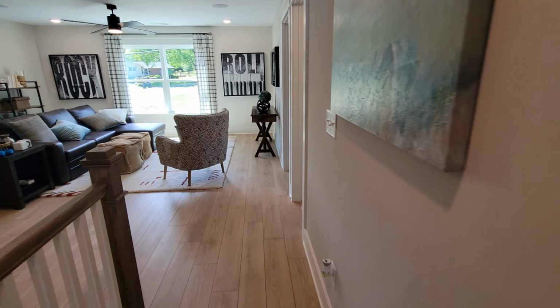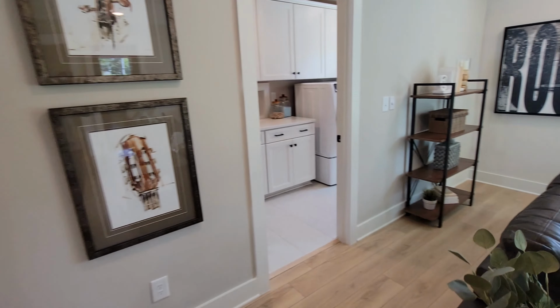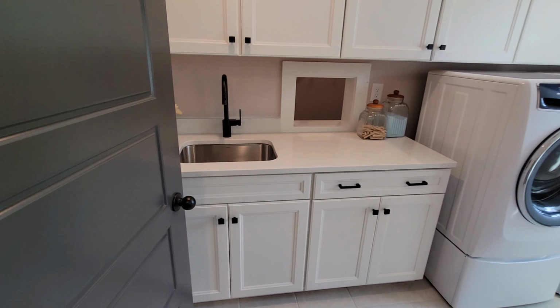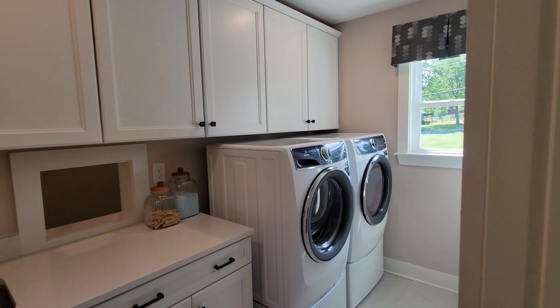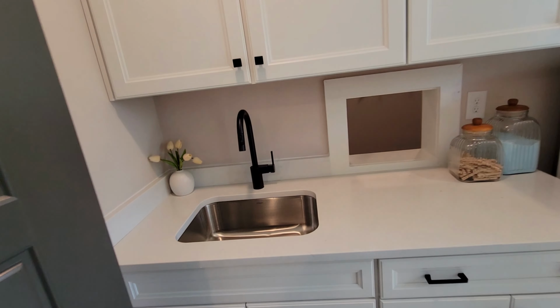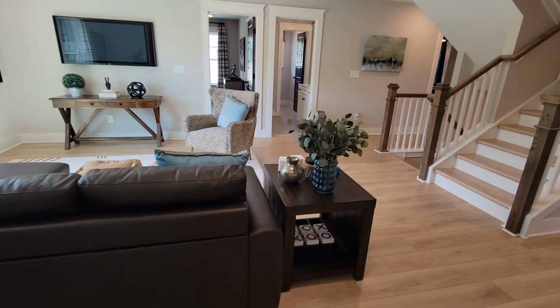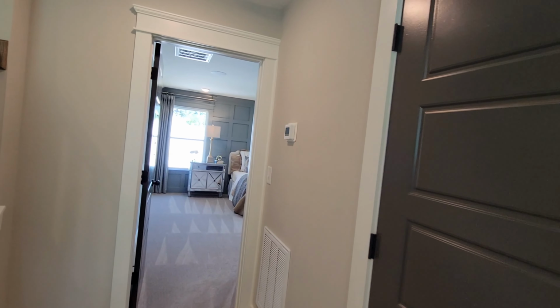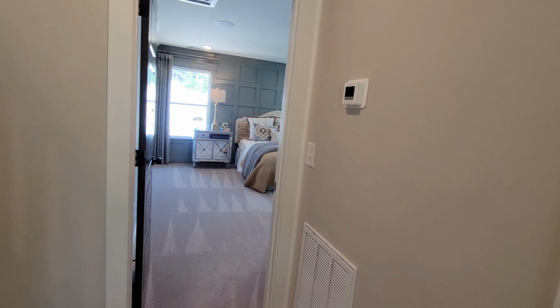And now let's head on over to the other side of the home where you'll see the laundry room and the primary bedroom. So with the laundry room, you have built-in cabinets, and you also have this. Can you guess what this is called? You got it. It's called the laundry pass-through, and I'll show you what it's connected to. It's just a lot of space, a lot of storage.